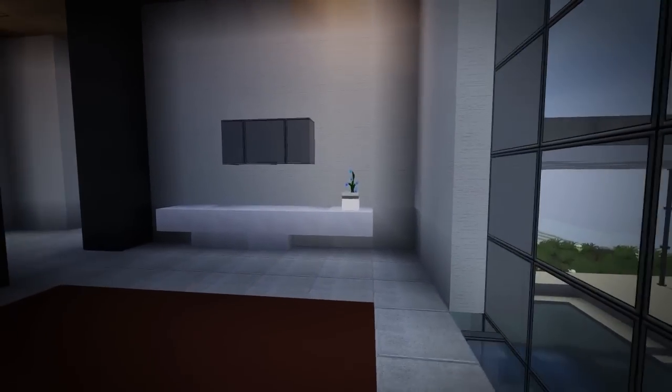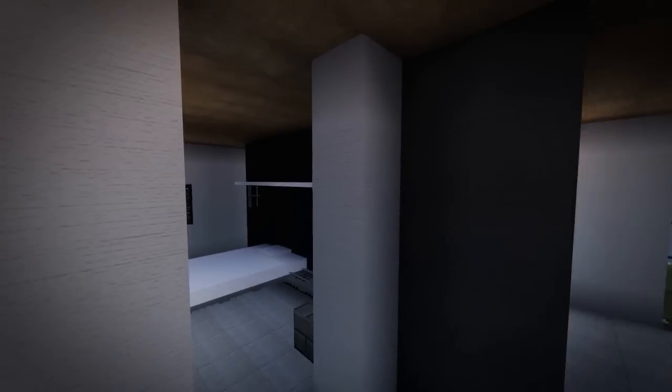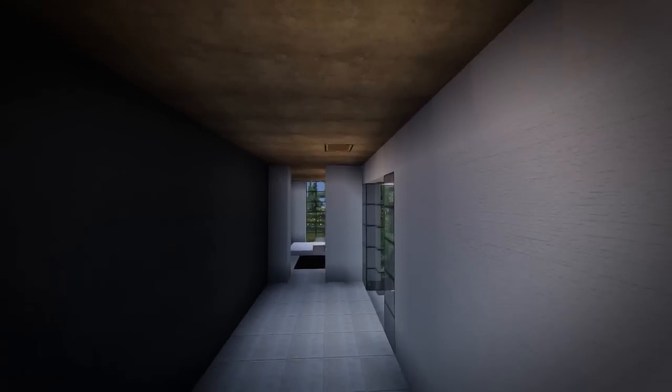Let's just check out the surroundings. And I love how the windows are in the correct places. This bedroom has this window. That bedroom has that window.